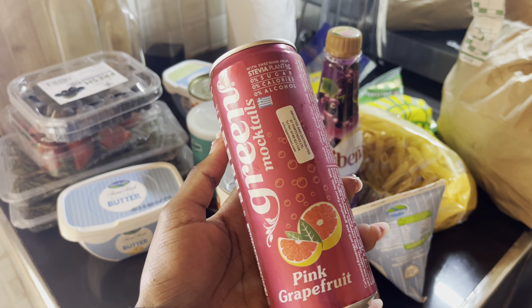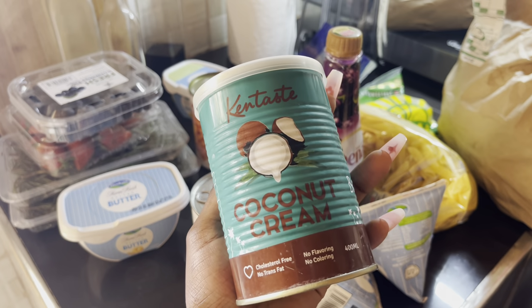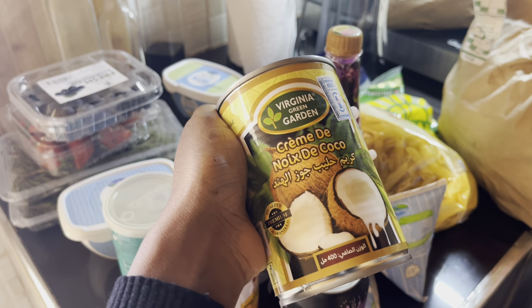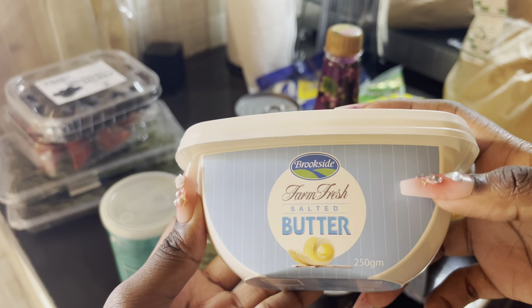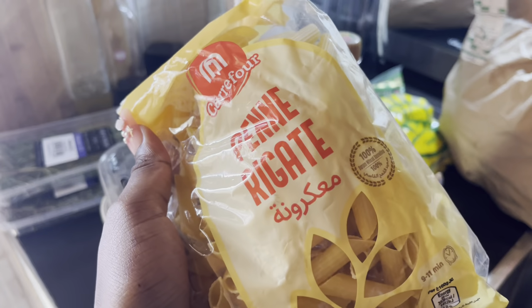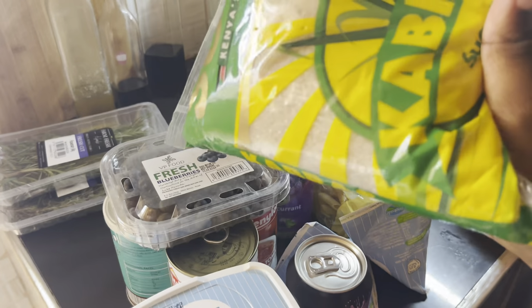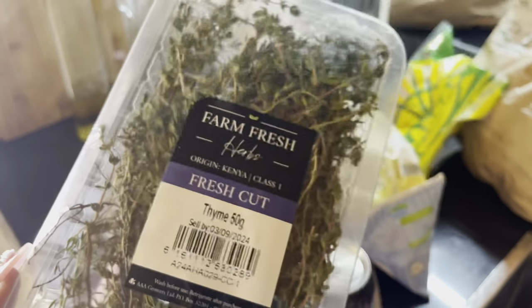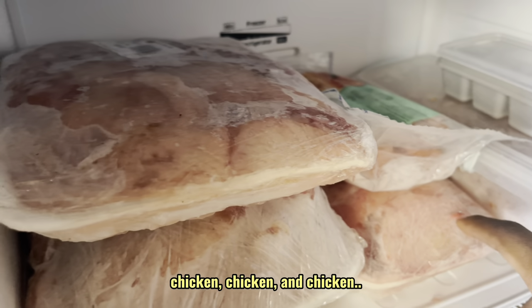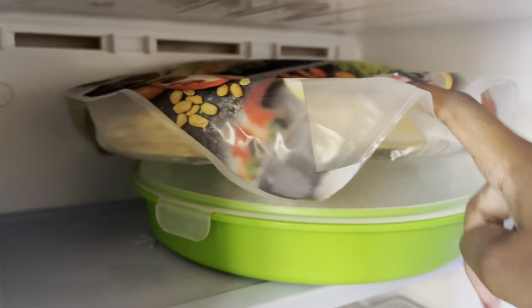A drink that I'm going to try: crushed tomatoes, coconut cream, baked beans. I've not had this in such a long time. Some butter. I accidentally bought some berries. Strawberries, mozzarella, pasta, Ribena, sugar, rosemary. Put the frozen goods in the freezer, but I got some chicken, and tortilla wraps.